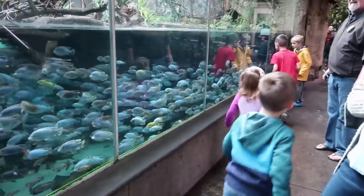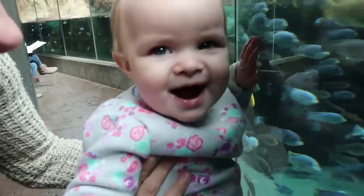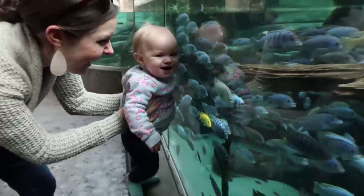What is going on? They sense danger from Duncan. Huh? What? She loves the fish. So I thought I was gonna love the zoo seeing all the animals, but watching Janae thus far has been the most magical part of the zoo. Do you see the fish? Fishies!